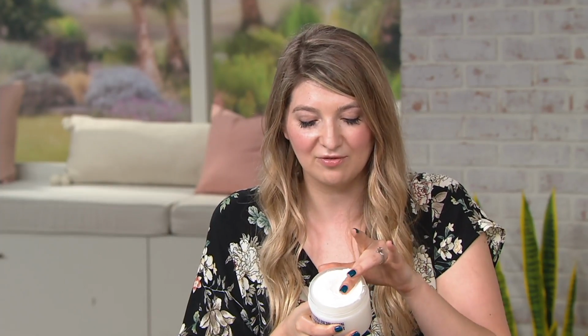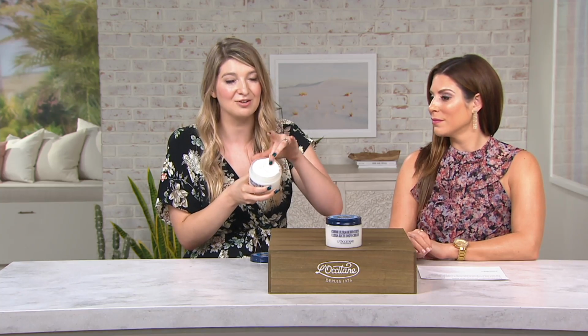And this product is, for me, one of those really spa-like indulgent products. We have branded L'Occitane spas all around the world, and this is one of the treatments that they use, so they really nourish your skin with this ultra rich body cream. So it's truly a spa experience product.